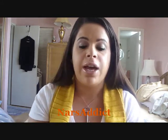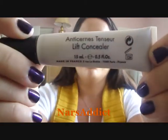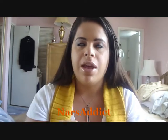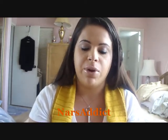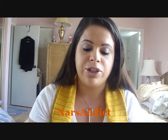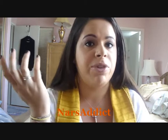So for underneath my eyes, I use the Makeup Forever Lift Concealer, in number 2. I think there's 4 or 5 shades of this product, and I also found out about this through Kim Kardashian's makeup artist. I don't love it, but I don't hate it. I think it's an okay product. It's just what I'm using right now.